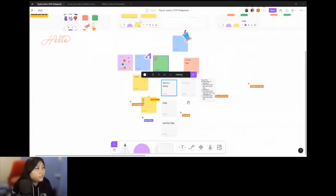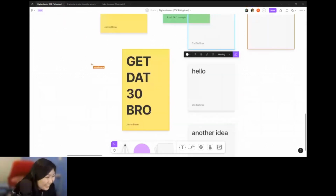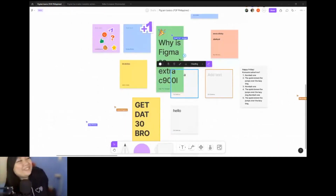Okay. So yeah, I guess everyone has an experience now on stickies. What do you call this? And so yeah, that's it. So this is get that 30, bro. Wrote that there. Why is Figma so extra cool? Yes. I hope you are all amazed with it.